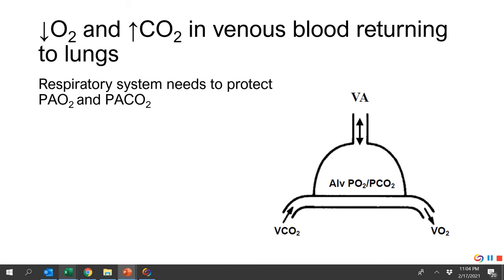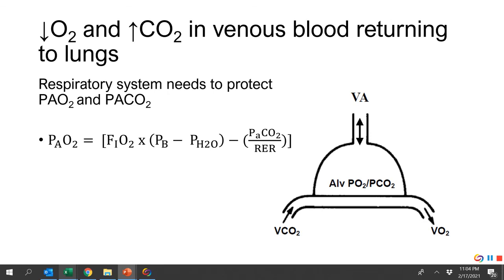And how do we protect these values, the oxygen and CO2? Now we talked about this equation earlier in the unit. Remember, this is not something that you'll ever need to use. Like, I'm not going to give you numbers and you calculate it.